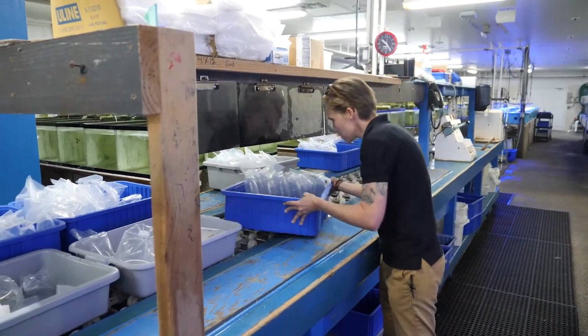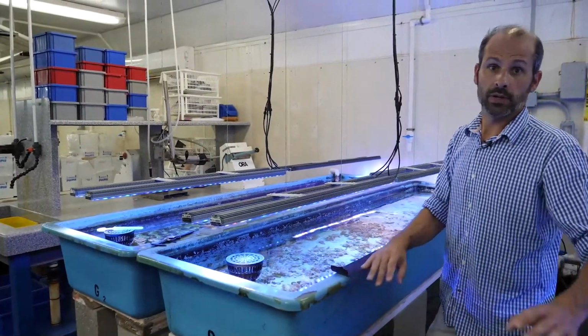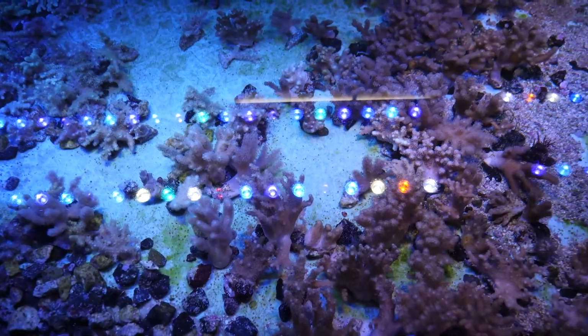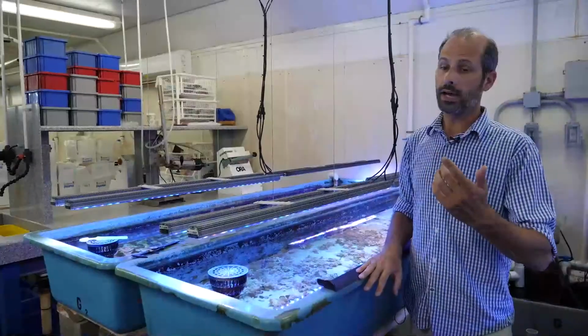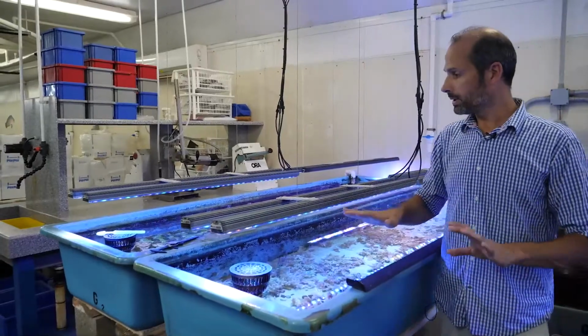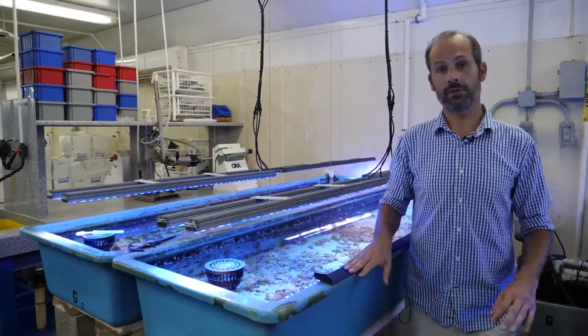So we get a wide variety of livestock from our clam farm, not just clams. We're going to be raising soft corals like Sinularias, leathers, mushrooms, zoanthids, in addition to our clams, Acropora and monopores as well. These are all kept here, completely separate from our coral greenhouse, strictly for biosecurity reasons.